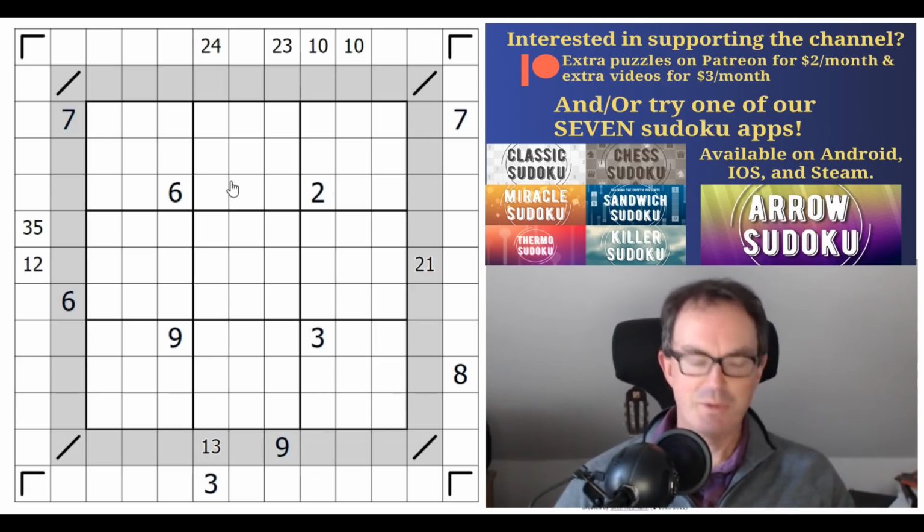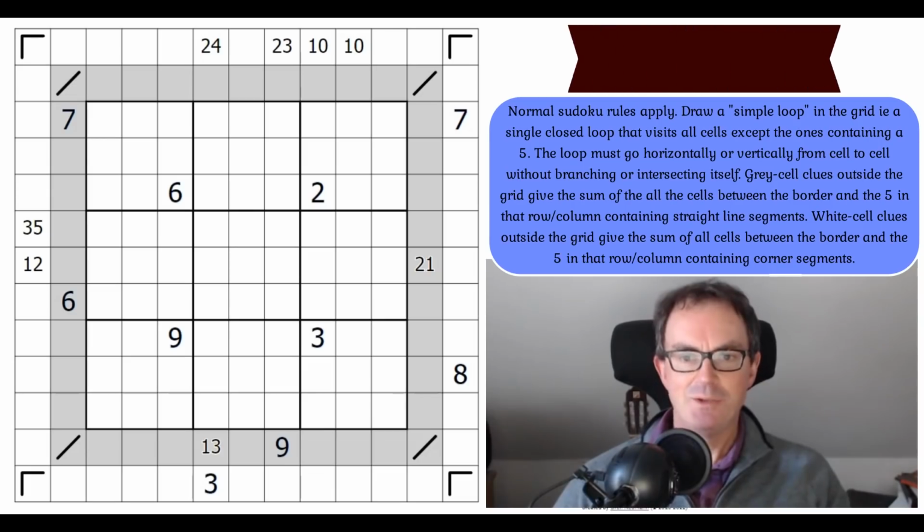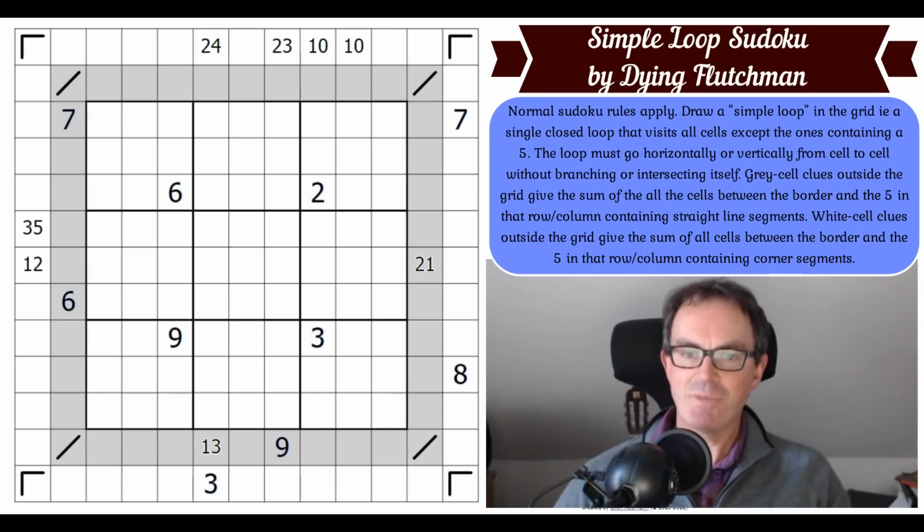I don't think so. Let's get on with the rules of this one, and here they are. Normal Sudoku rules apply. Draw a simple loop in the grid, i.e. a single closed loop that visits all cells except the ones containing a 5. The loop must go horizontally or vertically from cell to cell without branching or intersecting itself. Grey cell clues outside the grid give the sum of all the cells between the border and the 5 in that row or column containing straight line segments.